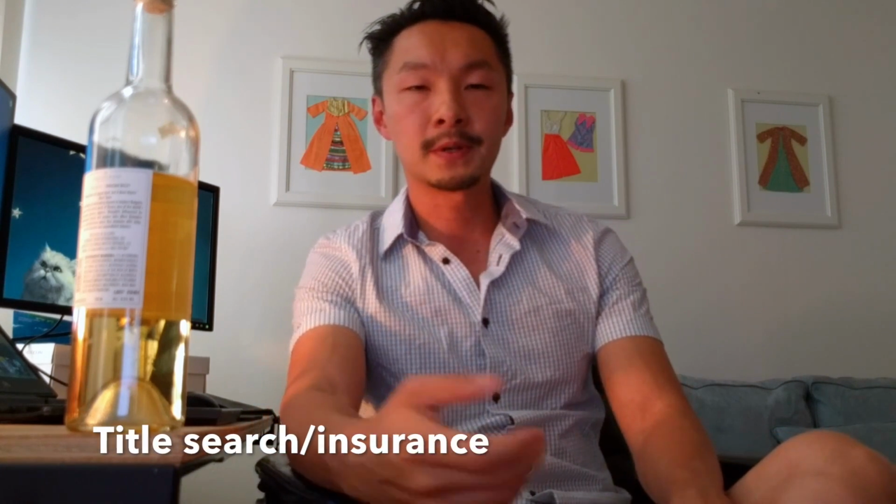So one last step, title searches. You're going to have to pay for a service to dig into sort of a background check on the previous owner, the existing owner of the house. This is just so that you don't get caught paying off like $100,000 worth of outstanding debt that wasn't listed on the property. So that's going to be a few $100s, but it's worth it.